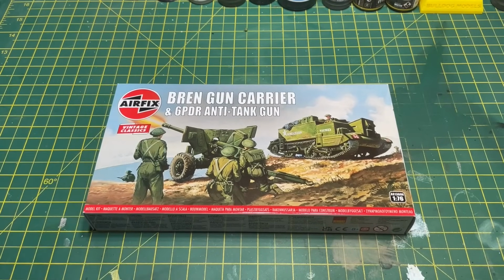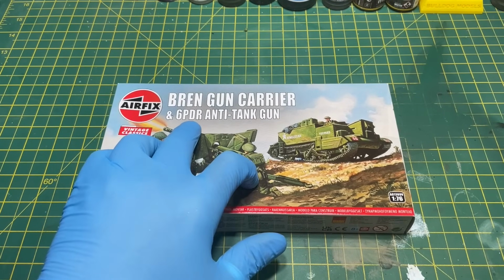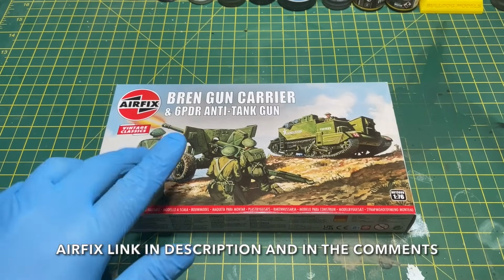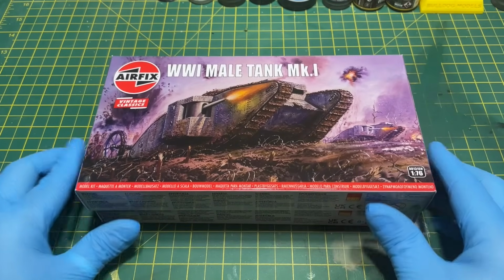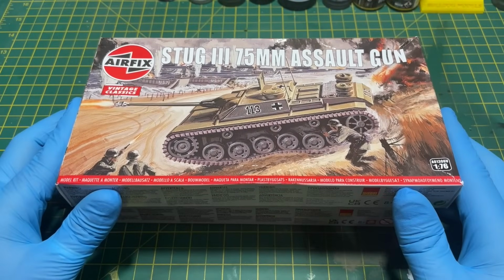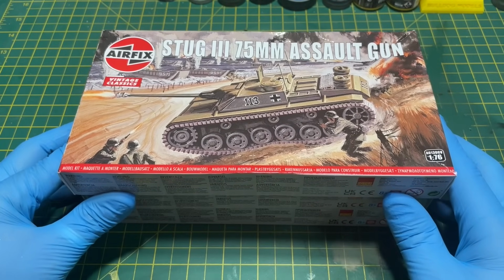And there's more. We've got the Bren gun carrier with the 6PDR anti-tank gun, Vintage Classic. The World War I male tank Mark 1. There it is. There's the Stug 3 with the 75mm assault gun.